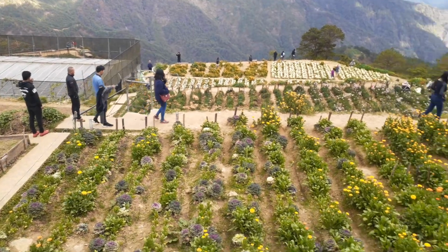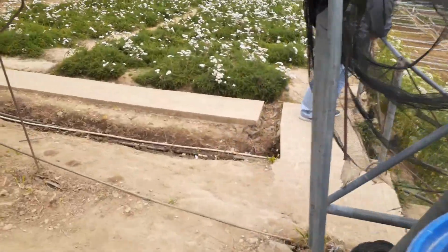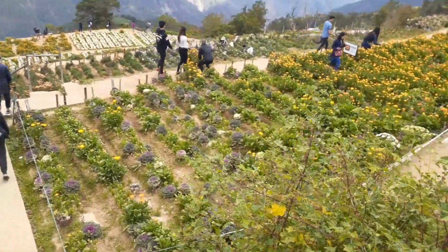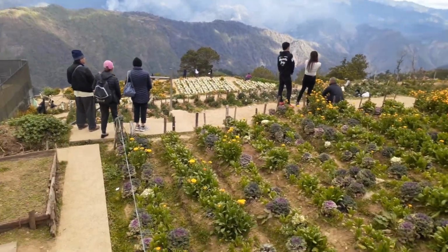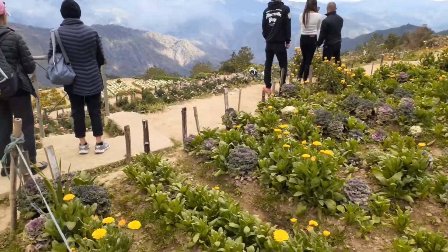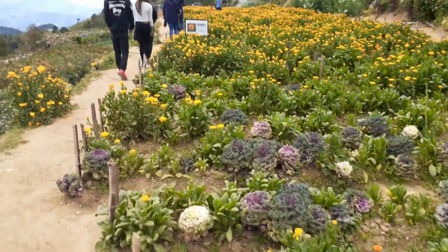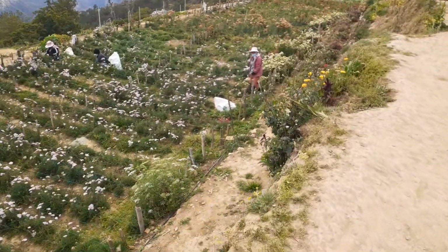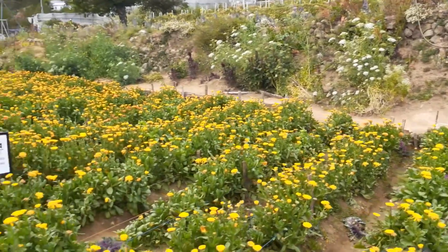There's a lot of people coming down here. Below there are people gardening the place. If you ever have a chance to come to Baguio, you better come down here, because if you like flowers, this is the place to be.